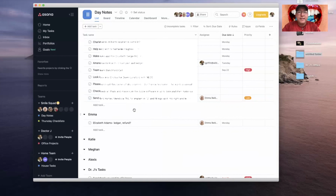Okay, that is it. That's how we use Asana. That's how you create the tasks, the teams, organize them, prioritize them, and create different little subsections in there.